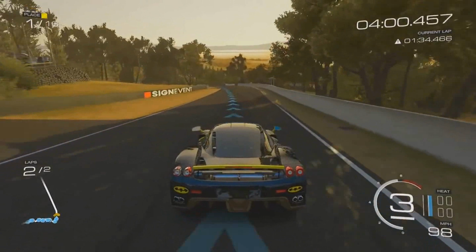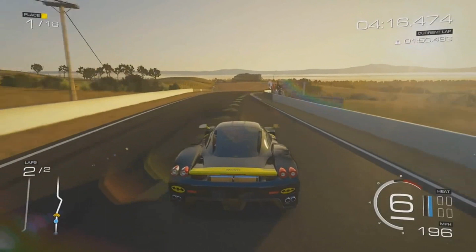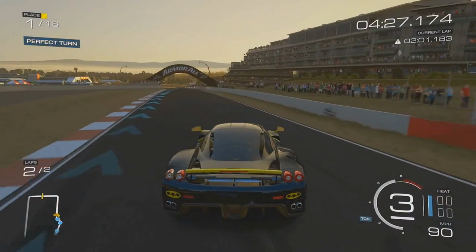All right, let's see if we can get up to 200 without crashing this time. I think we will. It looks like we're going faster than we were last time. 190 already. Nope, we aren't going to. Woo! Slower, slower, slower. I'm surprised we didn't lose control there. That was impressive. And how is this guy on my butt after that?